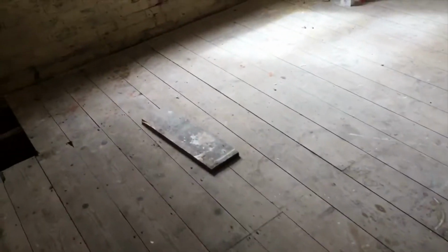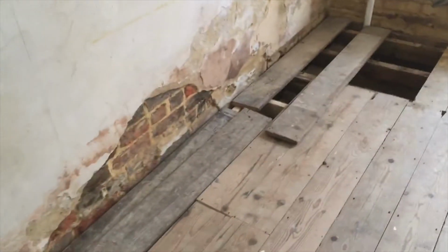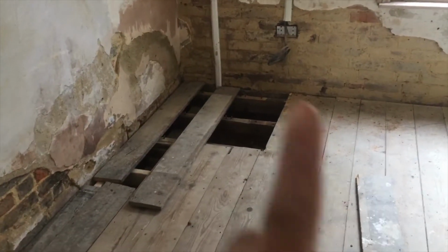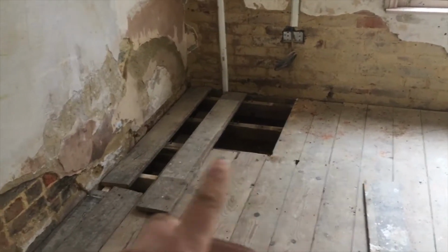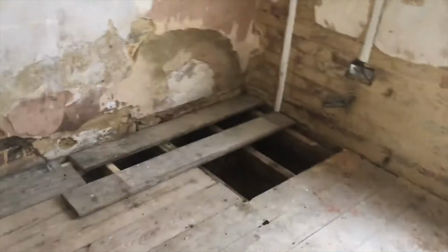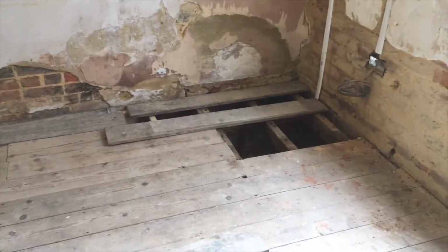I have had to borrow from in here though. So now we've got less floorboards here. But that section over there, I'm still wondering whether I might be able to find a square of something to cover that up with. But yeah, we're nearly done for holes in the floor.